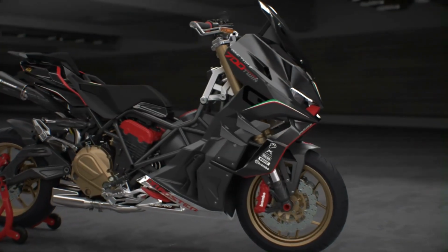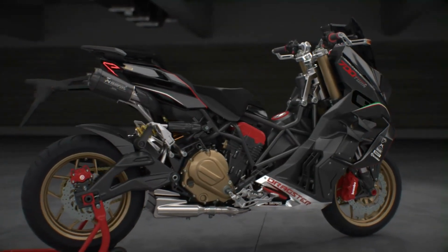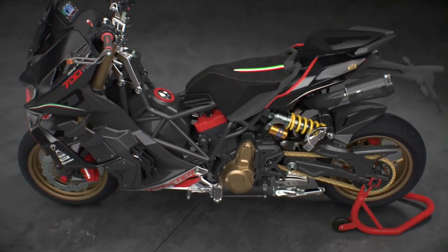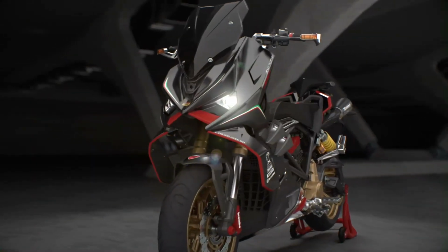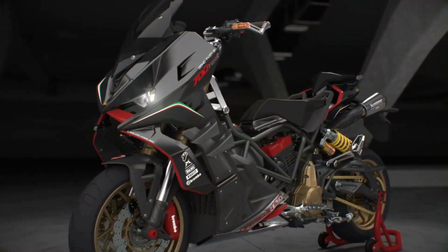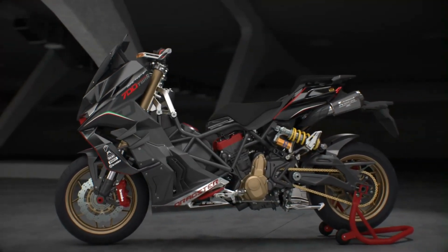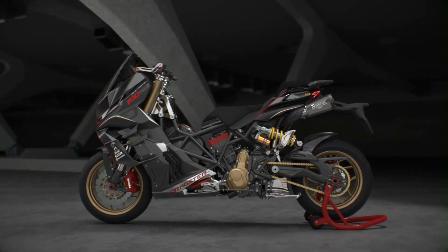The listed vehicle weight is 190 kilograms, or approximately 419 pounds, but it's unclear whether this is dry weight or curb weight. The maximum weight limit is 285 kilograms. As mentioned earlier, the Italjet Dragster 700 Twin Factory Limited Edition will receive Öhlins steering damper and Öhlins rear suspension. Italjet says the rear suspension is an adjustable single shock and also offers adjustable height.